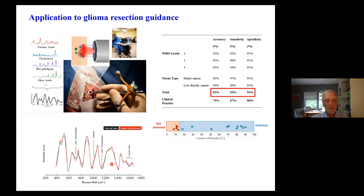And by doing so-called chemometric or machine learning algorithms analysis of these subtle changes in the spectra, you can get very high sensitivity and specificity for detecting tumor. So it's an alternative to fluorescence.